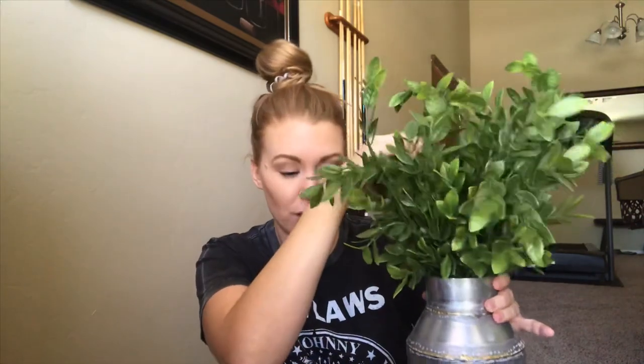Like, it's really cute. So this is two different items, this greenery and then the pot, but I put the greenery in the pot. The greenery was red tagged. I don't remember how much it was. Let me check and see if I can find it. No, I think it was $3. I think on there it showed $3. So the greenery was $3, and I believe this was $8. It looks so cute with this greenery.